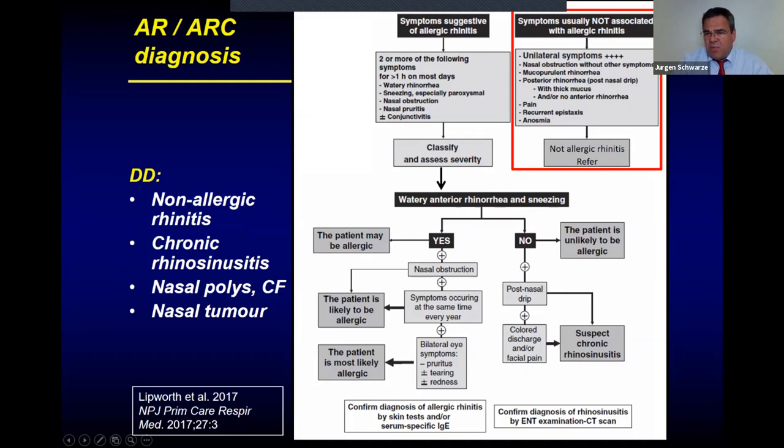A postnasal drip of thick mucus, or if there's no rhinorrhea, if there's no discharge to the front of the nose, again, would be unusual. Pain, recurrent nosebleeds, and the loss of smell are also not signs of allergic rhinitis. In these cases, the differential diagnoses need to be considered. And these are a non-allergic rhinitis, chronic rhinosinusitis, nasal polyps, which may be a sign of cystic fibrosis, or nasal tumors. And people in whom such diagnoses are likely need to be referred to an ENT specialist.